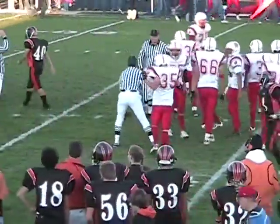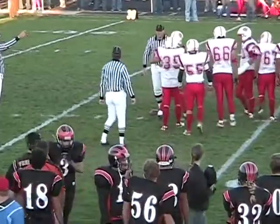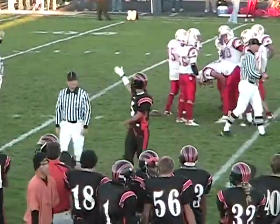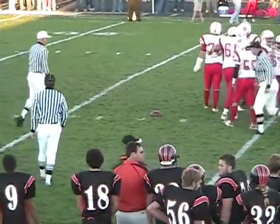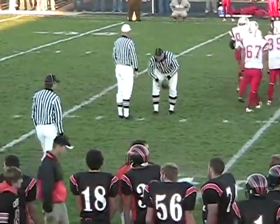Number 4, Paul Rollinger carrying the ball. Stop made by number 35, Colton Chandler. Good for the first and 10 on the 37-yard line.